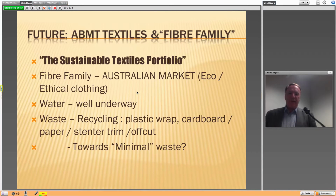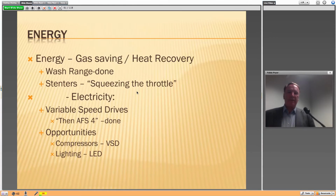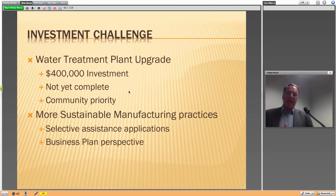So in this regard, water conservation is well underway. Also waste control is being developed so that there's minimal waste. Energy is also being focused on with a number of opportunities for improvement. The big thing about this, and I'd like to conclude with this, is that doing all this is a big investment challenge for a small to medium company. A lot of money is being spent at the moment in the water treatment area, and going to other sustainable manufacturing practices and improvements depends a lot on the company's business plan and how the company could apply selectively for assistance if it was available.